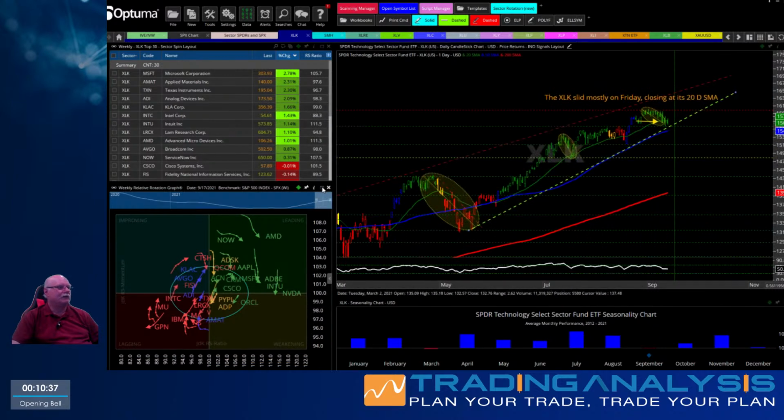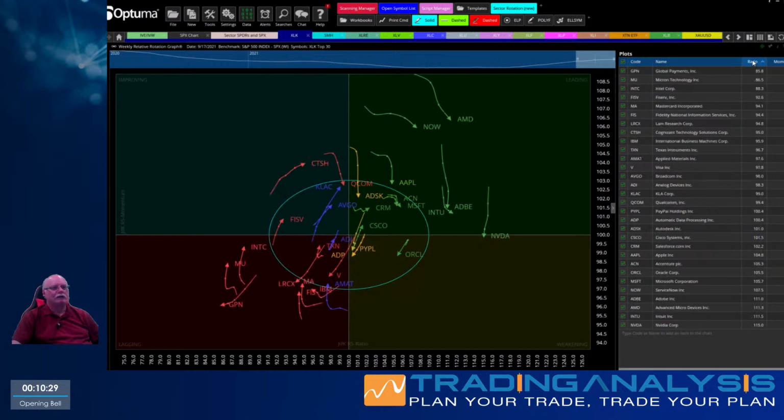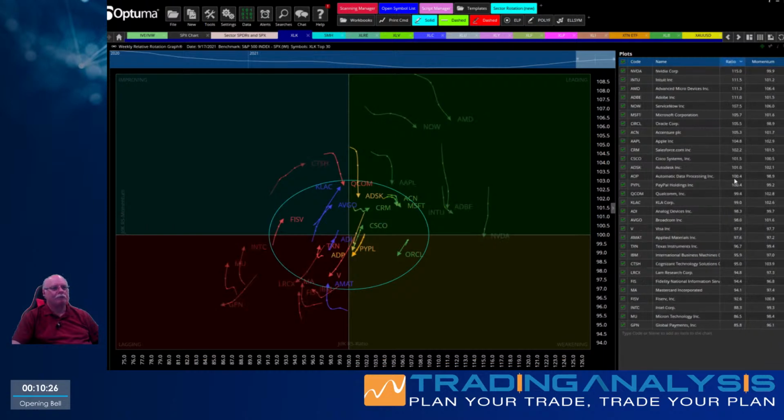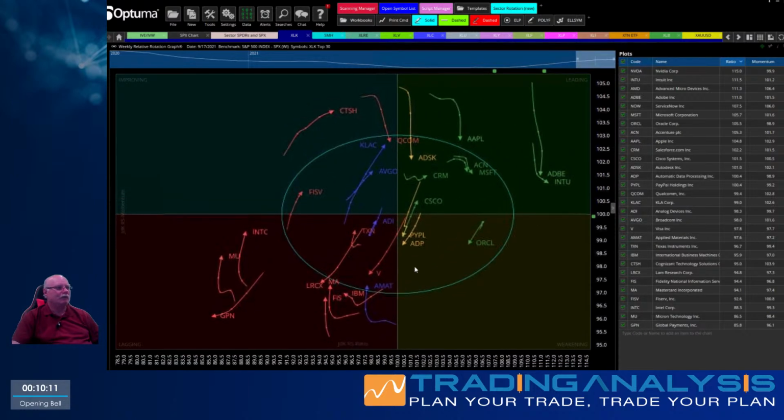Now, in technology, the weekly relative rotation chart of the top 30 by market cap shows a large proportion of stocks. Let's sort this by relative strength ratio. Almost 50% of the stocks in this group have a relative strength greater than 100, meaning that they're outperforming the benchmark. But the key thing is several of the ones that are actually with relative strength lower, if you look at the direction of the arrows, the vectors are all headed in the northeasterly direction, which means that these stocks are rising in momentum and relative strength simultaneously when we have these northeasterly headings.